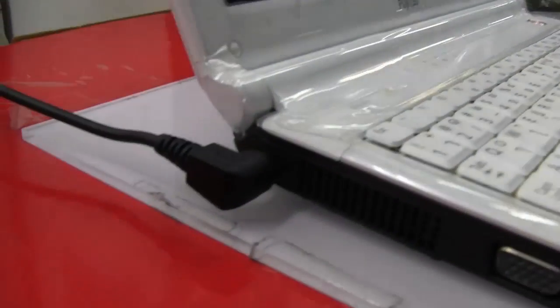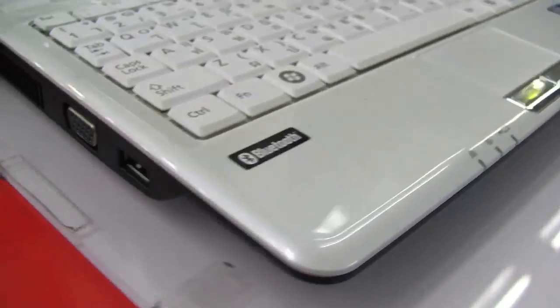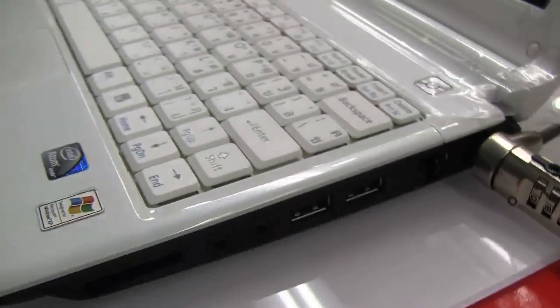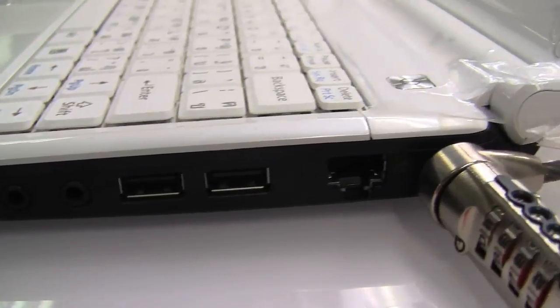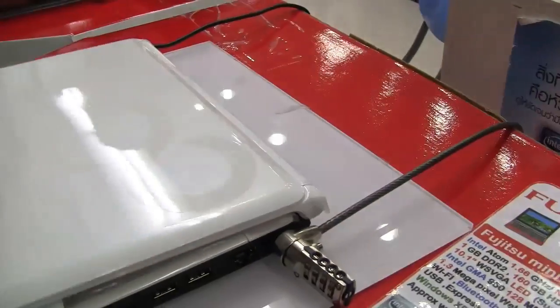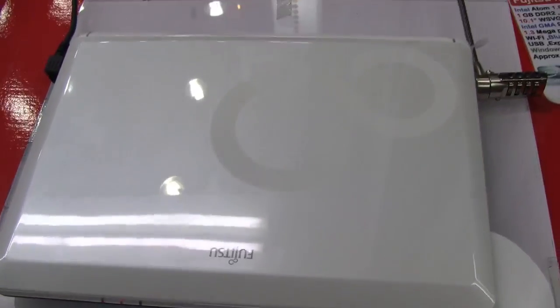Going around the side, we've got the PSU. There's the VGA, USB, it does come with Bluetooth. Around the other side, we've got 2 USBs, your card reader, your headphone and microphone jack. There's an Ethernet port and your Kensington lock. This does come with an N280 1.66 gigahertz processor, and it's 1 kilogram, which makes it pretty light.